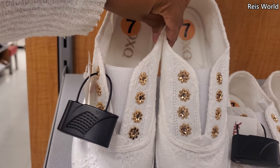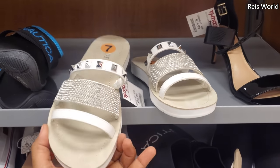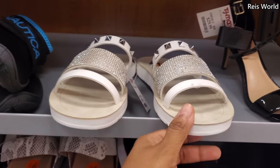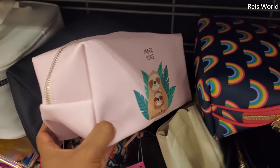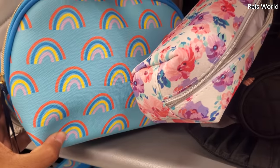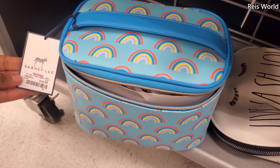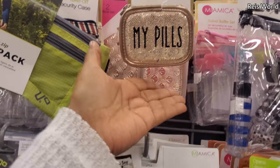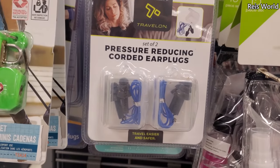Look at the little flowers right here by XOXO, and these are 20. They're kind of cute too for 17. I'm not sure who makes them. It is covered up. Okay, what's this one? One more hug with the sloth. Here's this rainbow one for $8. And this one's kind of cute down here too. Those are 11. Little blinged out pill cases. That's $5 here. And if you're traveling, this one is pressure reducing earplugs.